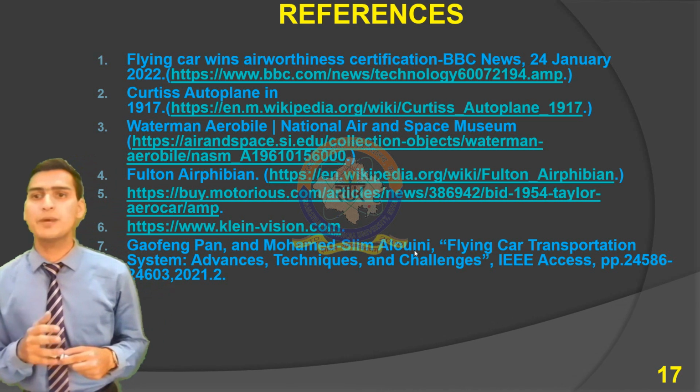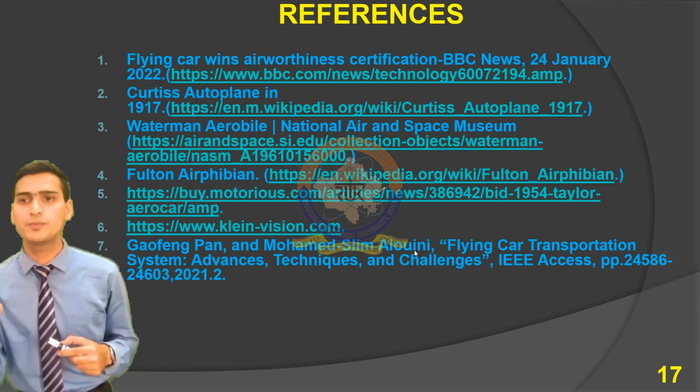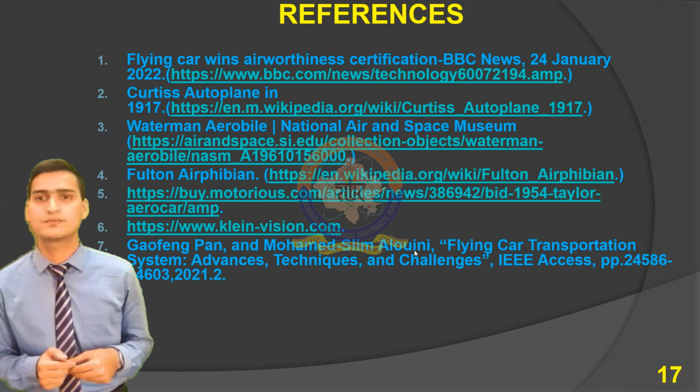And it uses lithium-ion batteries as the hybrid electric power source. It has a capacity of 2 passengers, and in air it can travel up to 100 km at a speed of 120 km per hour. Thank you.